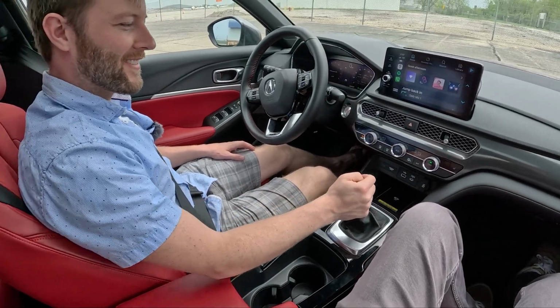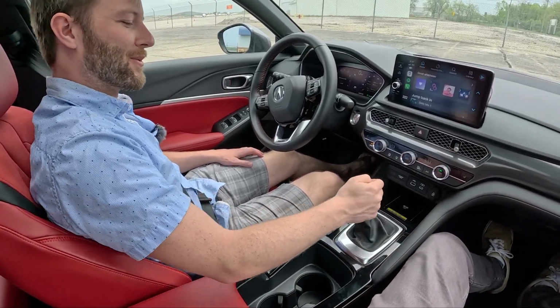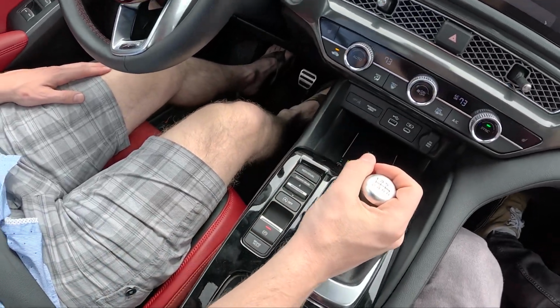There you go, everyone. He's driving in flip-flops. Driving manual in flip-flops. Before I left, leave your comments. There you go. There's proof.